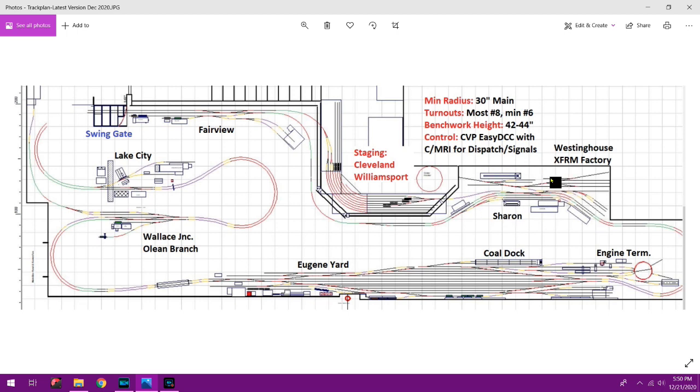And then here in Sharon, Pennsylvania, you have the other access to staging, which is the Cleveland staging, which is another three track, actually four track, there's a short one here. So there are two four-track stub yards for staging, and then the main track does run through. If you wanted to run continuously through there, you could. Also here in Sharon is the main Westinghouse factory, the transformer factory that I'm going to be modeling. And then out of Sharon, you come up the old Erie in Pittsburgh into Eugene, which is really just coming right around the end of the layout here, and then you're back into Eugene.